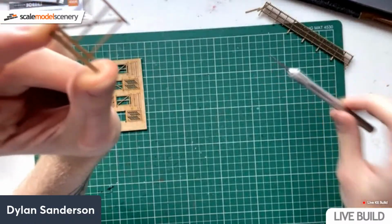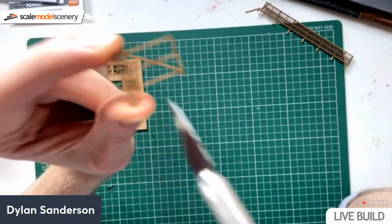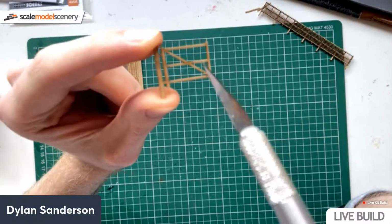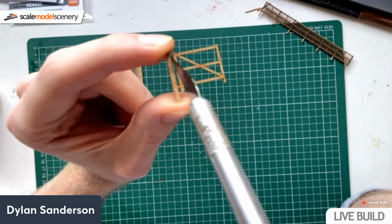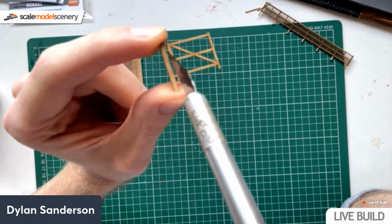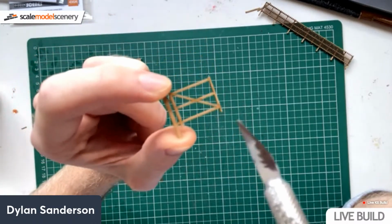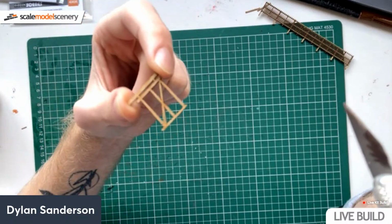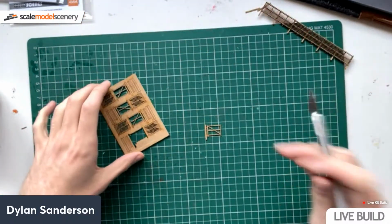Right, so this is the fence post, not the fence post, the gate. And I would say if you wanted to make this operational, quote unquote operational, score and cut away, but don't cut all the way through, of the two hinges here between the post and the actual gate. Hopefully that would make it so you can bend the gate open. I'm not going to do that today, but it should be possible if someone wanted to do it.